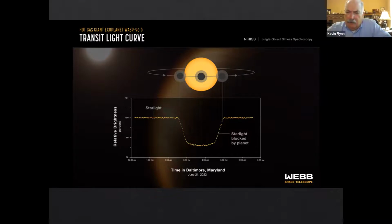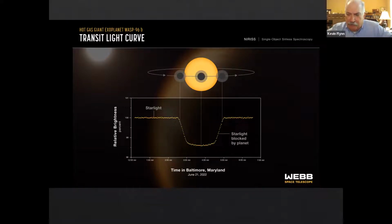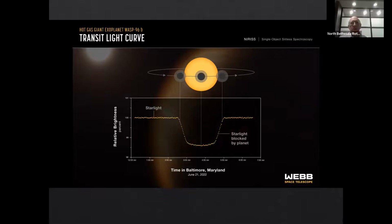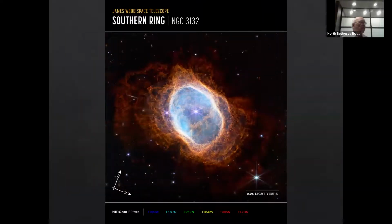Paul, has water been found on any other planets or stars? What? Has water, H2O, been found elsewhere in the universe? Yes. H2O is pretty common. Methane, CO2, a lot of these simple molecules are being found now. There'll be a lot more research on this in the future. I have a few more slides and then I can take some more questions.